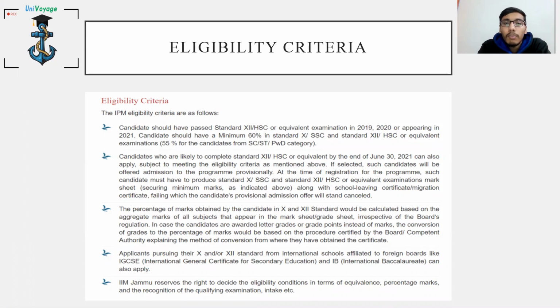The percentage of marks obtained in 10th and 12th standard would be calculated based on the aggregate marks of all subjects that appear in the mark sheet, irrespective of the board's regulation. In case the candidates are awarded letter grades or grade points instead of marks, the conversion of grades to the percentage of marks will be based on the procedure certified by the board or competent authority, explaining the method of conversion from where they have obtained the certificate. And applicants from international affiliated schools like IGCSE and IB would also be able to apply.